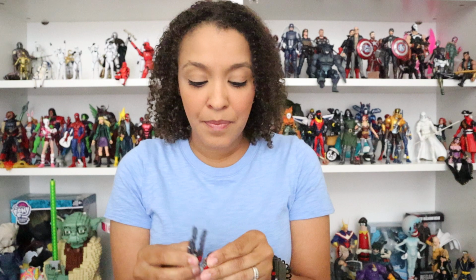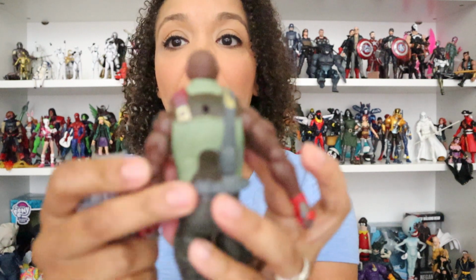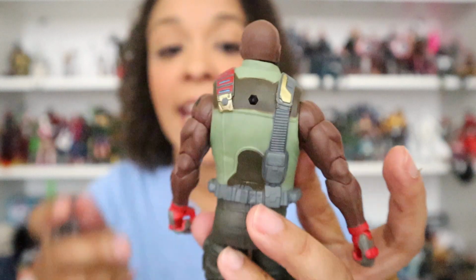I have messed with and manipulated this weapon a lot, and you can get him to hold it. I'm not going to show that, but it's awkward. It's a really awkward pose, and it's not as easy as I feel like it should be. Maybe I can show it. I'm not going to. There is a peg in his back, which I know is for a stand, but I really would have liked a peg hole.